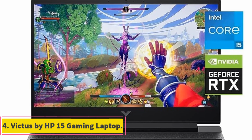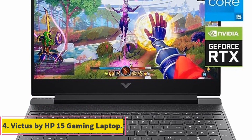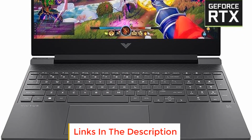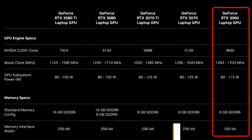Number 4. Victus by HP 15 Gaming Laptop. The Victus by HP 15 Gaming Laptop is a powerful gaming device that offers impressive features for an immersive gaming experience. Let's explore its key specifications.